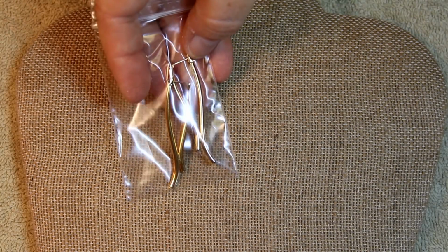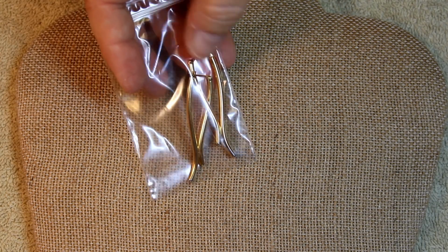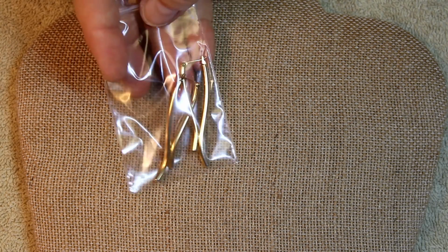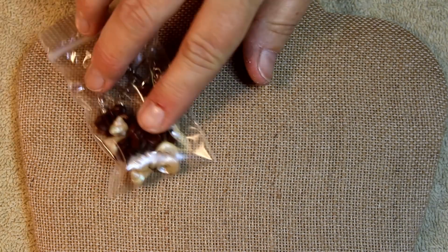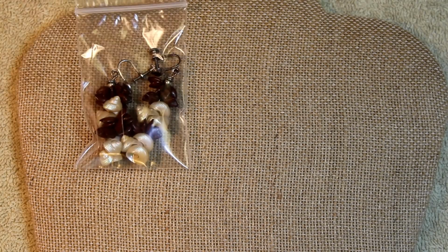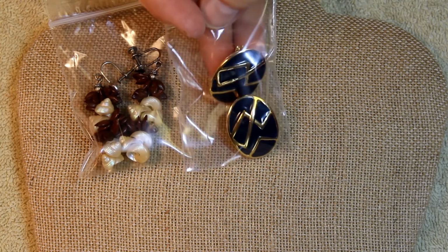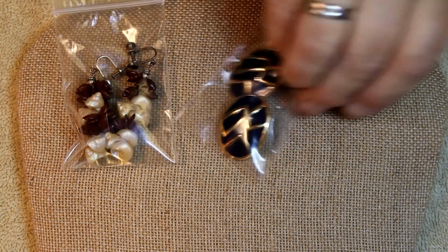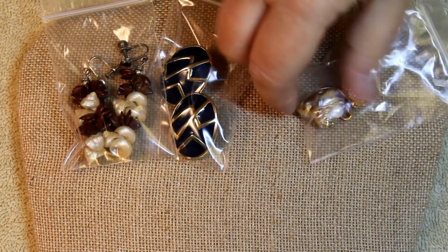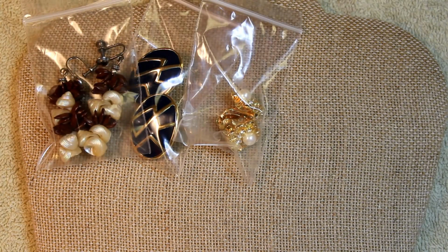These kind of look like upside down wishbones. So unique. I've never seen anything like that. We had nice screwbacks. These are shell and seed. These are nice blue enameling with a gold tone. And these are a beautiful clip-on. As are these, a shell with a pearl and rhinestones.